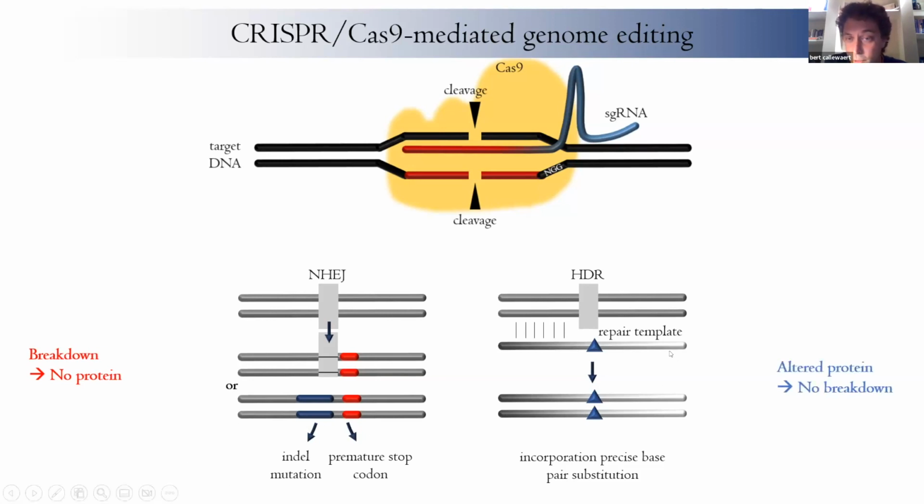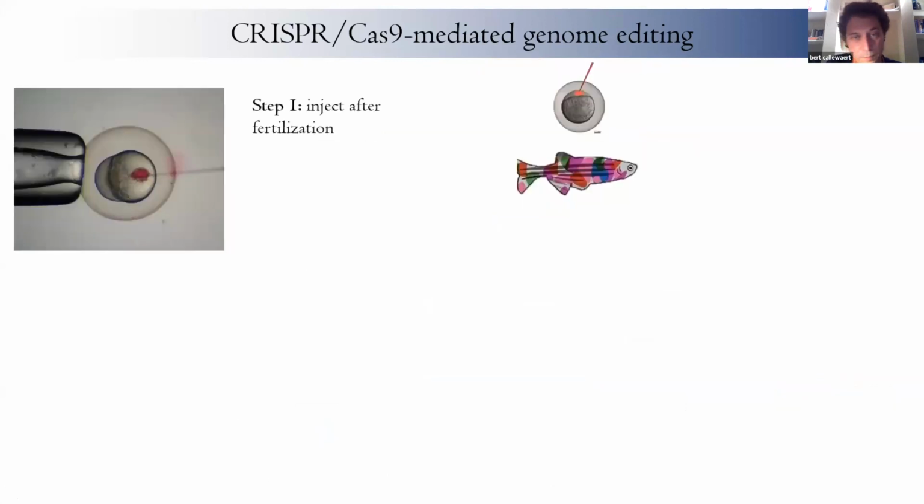On the other side, we can also add a repair template that helps the cell to repair it in a specific way. And if we add a certain change in the repair template, then we can actually change one of these building bricks rather than removing one, causing also a different protein structure. And this is actually what we need to do in Myhre syndrome, because in Myhre syndrome, the SMAD4 mutation is a specific variant that is one building brick that changes in the eventual protein.